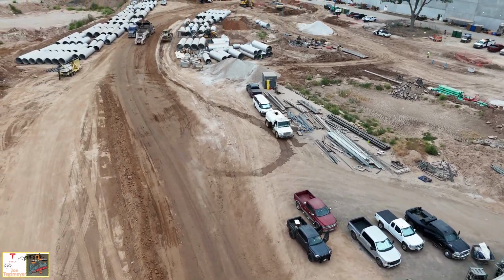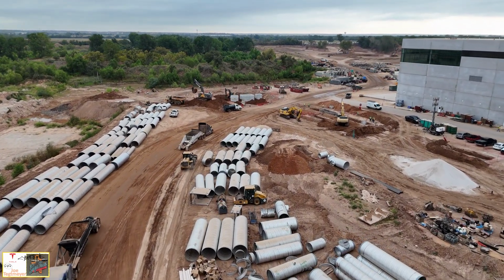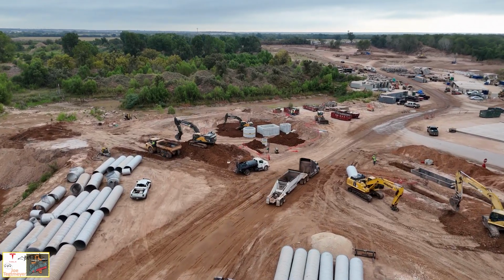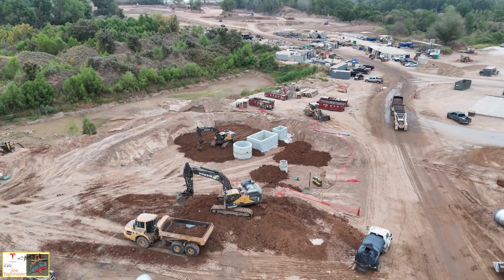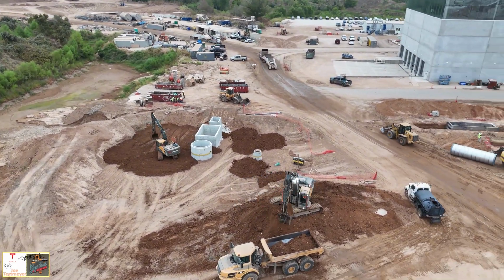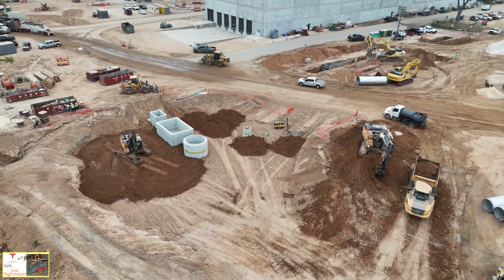As I continue to fly towards the north is a good view of the remaining stainless steel corrugated pipe for that underground water management system, some other of the concrete pipe segments as well. And then here is where the permit says there's going to be a lift station installed. We can see excavation work. We can also see filling in some of the dirt around where the three vaults, the cylindrical one and the two more rectangular ones, are being completed.